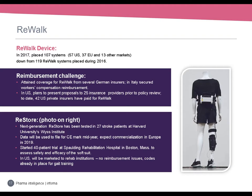In the U.S., reimbursement from private insurers remains a major obstacle. When I spoke to the CEO, Larry Davinci, in April, ReWalk was planning to present proposals to 25 U.S.-based insurers prior to policy review. And so far, 42 insurers in the U.S. have paid for the device, but he told me that it's been a drawn-out process. Meanwhile, the company has made some progress in Europe, with insurance providers in Italy and Germany agreeing to provide reimbursement.